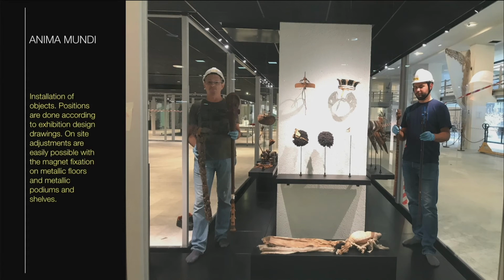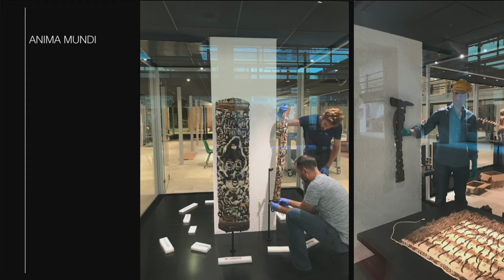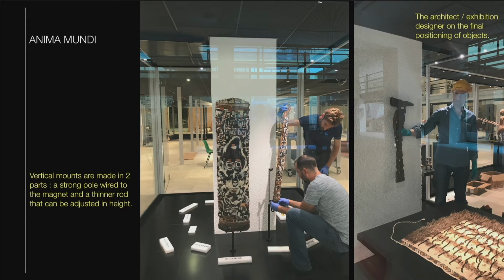The flexibility of the position of the object by using magnets, and not having to drill in the floor, allows the exhibition designer, the curator and the director of the museum to decide on site on last minute changes without any consequences on the showcase itself. Here is the installation. The pole with the magnet is placed first, and then the object is placed on the mount. On the right, you can see the exhibition designer Adrien Gardère checking the position of some objects before the installation.